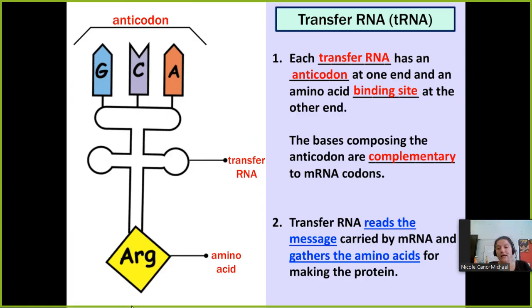All right, our second type of RNA is tRNA, or transfer RNA. Transfer RNA has an anticodon. In other words, it's complementary to the codon. So if my mRNA says AAA, then my tRNA would say UUU. It is the anticodon. It's the complementary codon. Each tRNA has an anticodon, which you can see at the top there, like the GCA in the picture, and then it has a binding site, okay? The transfer RNA reads the message on the mRNA, and then it goes and finds the amino acids to make the protein.